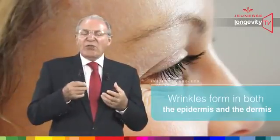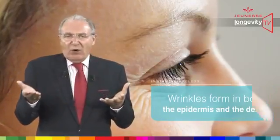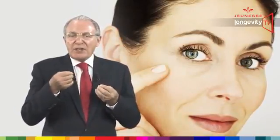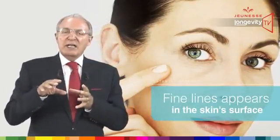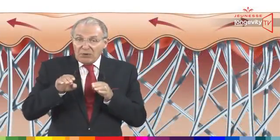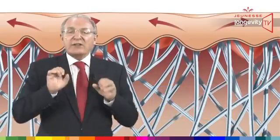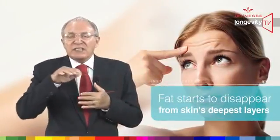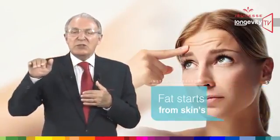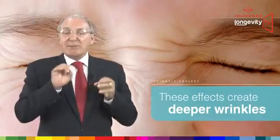Wrinkles form in both the epidermis and the dermis, and their appearance depends on where they form. As you age, your epidermis loses its ability to keep moisture, which leads to fine lines on the skin's surface. Deeper in the skin, collagen and elastin break down, which weakens the skin's support structure. At the same time, fat starts to disappear from the skin's deepest layers, which leads to sagging. Together, these effects create deeper wrinkles like frown lines and furrows.